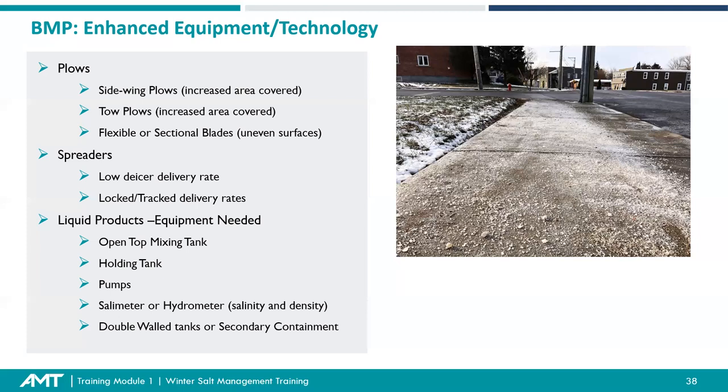There's additional equipment that is needed with the use of a brine or liquid product, including those that are listed here. Sometimes they can be cost prohibitive, but overall the use of brine we've seen, based on information from applicators in the area, has increased, and there's more acceptance and understanding of the benefits of using a brine to reduce the amount of salt needed, but also to maintain that safety that we're looking for with winter snow management. Next.